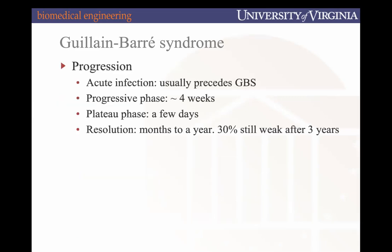So Guillain-Barré syndrome is oftentimes preceded by a specific infection. We'll talk about what that pathogen is. After the infection, there's usually a progressive phase where the symptoms will typically escalate over the course of several weeks. After that, it'll plateau and it'll typically reach resolution, but how long it takes to reach resolution can vary on the order of months to years. And in some cases, some patients can still have weakness on the order of several years after infection.